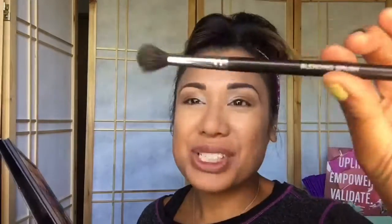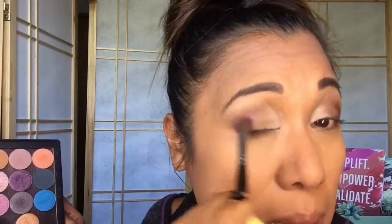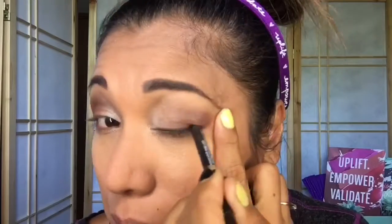Let's do our eyes. Always start off something lighter in the corner of your eyes and go darker. I'm going for cold colors, using my blending brush to blend the colors in. Using the blending brush again. Brown eyeliner.